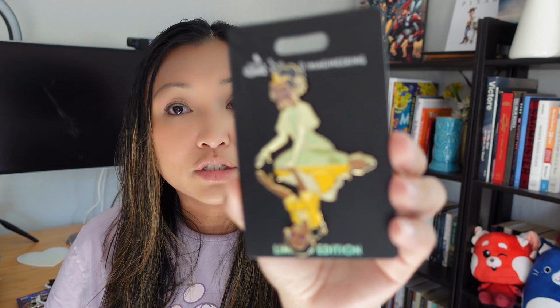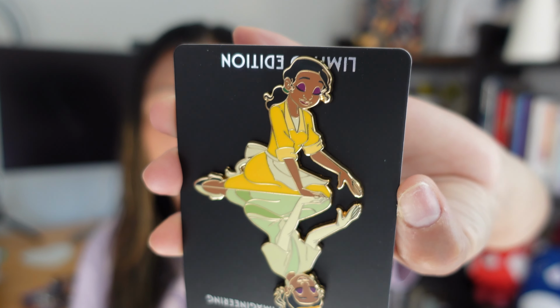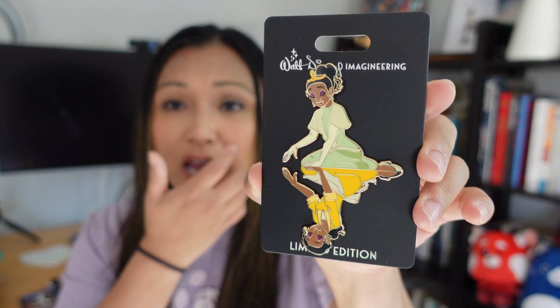But I really loved this Tiana one because again, it has her in her green gown, and then when you flip it over, it's Tiana in her waitress dress. But I just love the story of Tiana, and so to be able to get this at a pretty decent pickup cost and not a crazy resale cost was awesome.